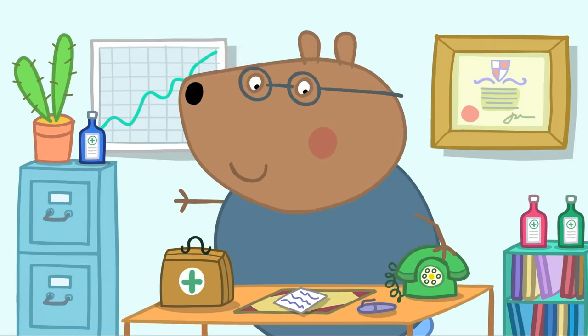Here are your tickets. Find the seat with your number on it. Here's my seat. Number 5. 6. 7. 8. 9. 10. Quickly now, children. The show is about to begin.